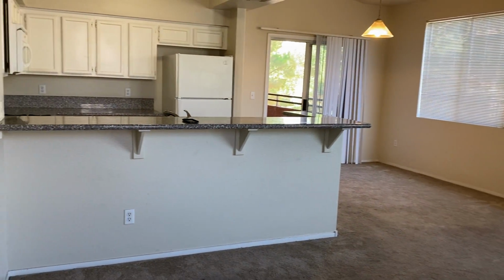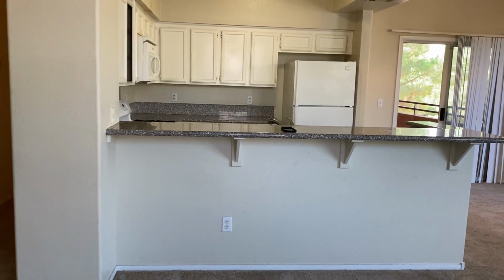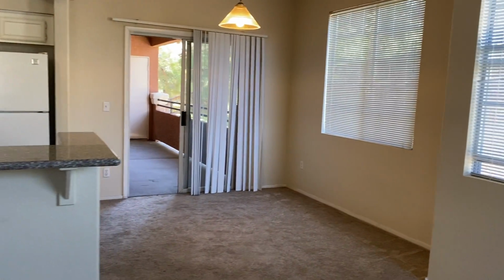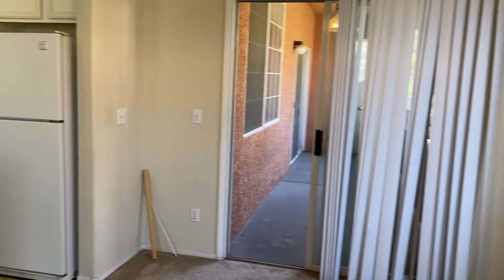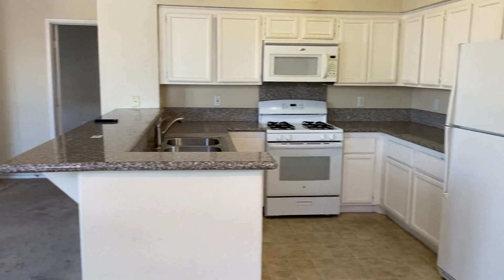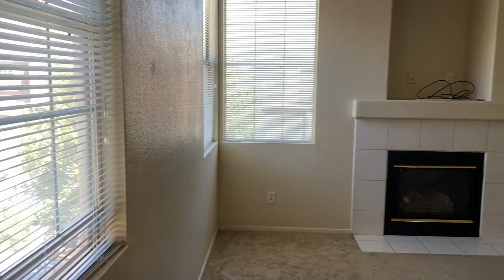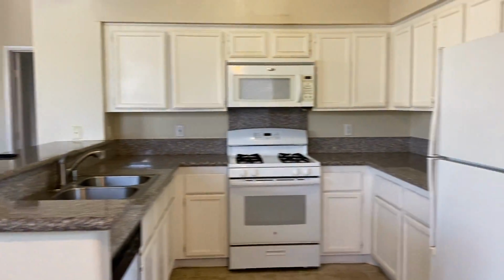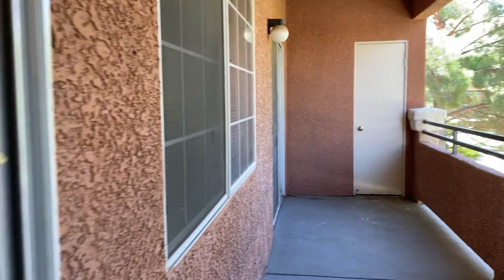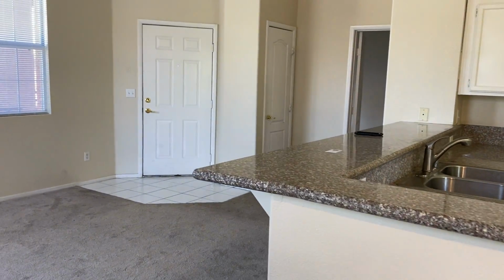So this house does need new carpet, paint, baseboards, repaint the cabinets or new cabinets, new blinds. Probably change the light fixtures while you're at it, and they're a little older. And it just needs a good cleaning. I mean, really, you might be able to save the carpet, just get it cleaned.